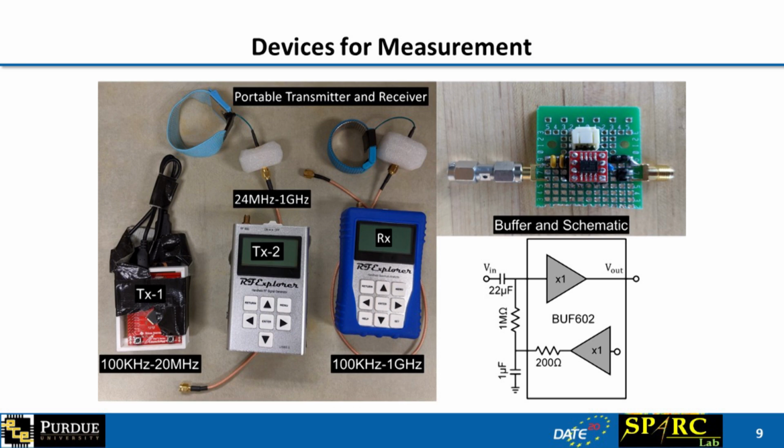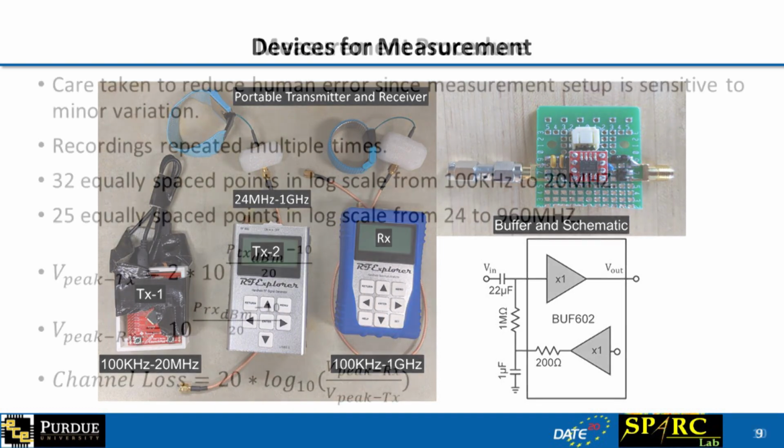The buffer for high impedance measurements was made using a high-frequency buffer from Texas Instruments, the BUF602. It had a wide bandwidth of 1 GHz and a slew rate of 8,000 volts per microsecond. It internally generated the reference voltages, which is perfect for buffering high-speed AC signals.